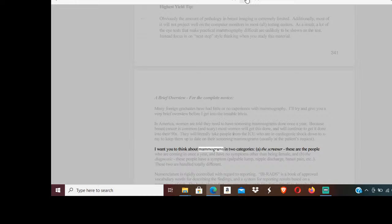I want you to think about mammograms in two categories: A, the screener, these are the people who are coming in once a year, and have no symptoms other than being female, and B, the diagnostic, these people have a symptom, palpable lump, nipple discharge, breast pain, etc. These two are handled totally different.